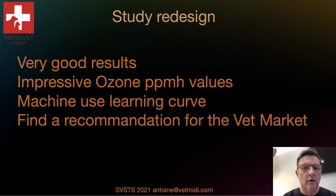With the first cycle of 12 hours, with a concentration sometimes over 500 or 600 ppm of ozone, the total dose of the cycle was far more than 1000 ppm hours. There was, of course, a learning curve with the machine, and the idea was to redesign the study quickly. We had the idea to find a recommendation for the vet market on how to sterilize the ligature and the caiman.